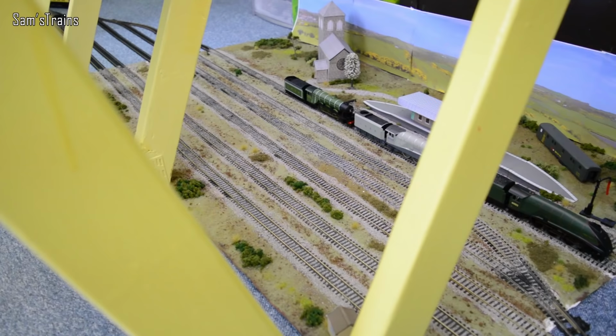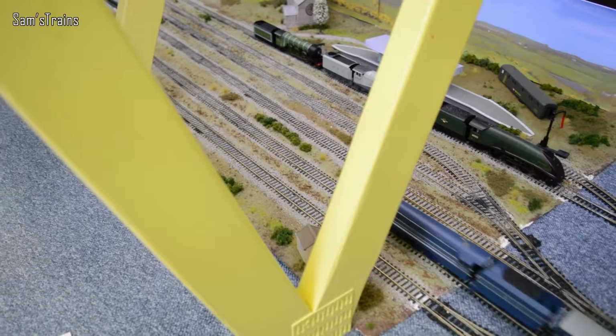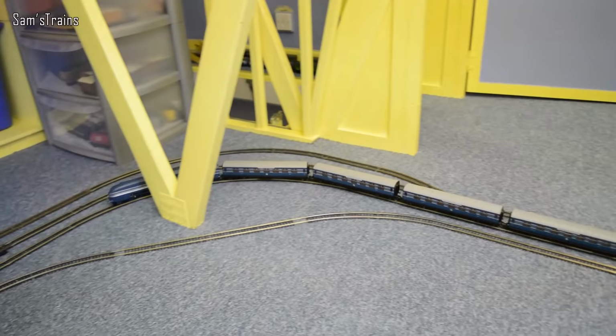Okay, here comes the Merchant Navy and the City class, and the Coronation is now doing full speed, so I'm a bit scared because I'm thinking she might derail, but there she goes. My goodness, what a speed that is. Just look at her go. Definitely some of the fastest running we've ever seen on this channel to date.